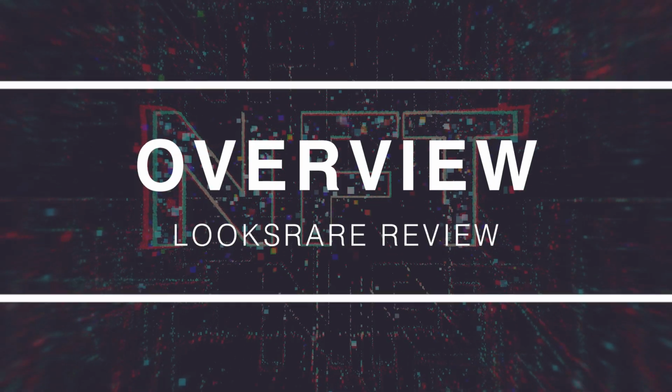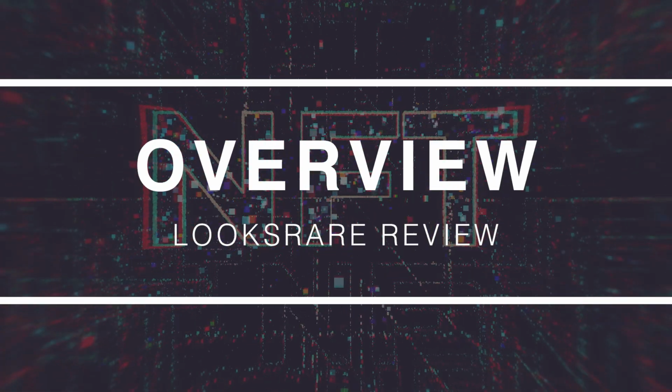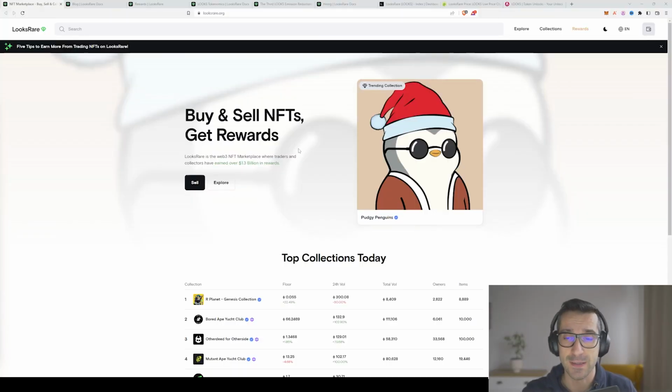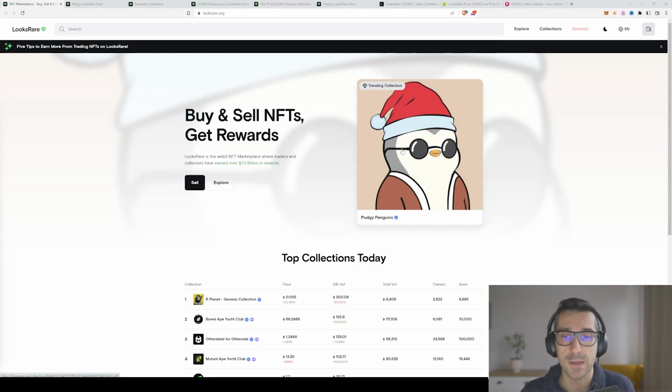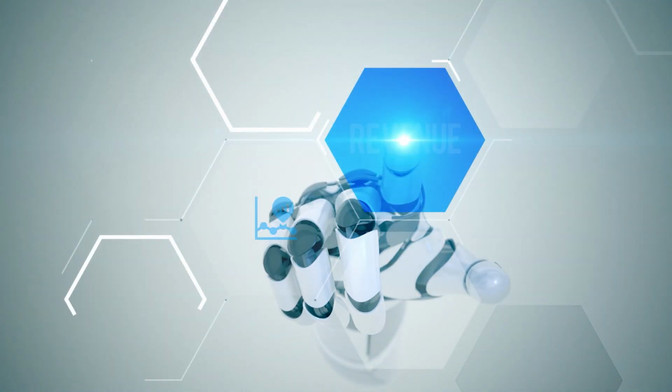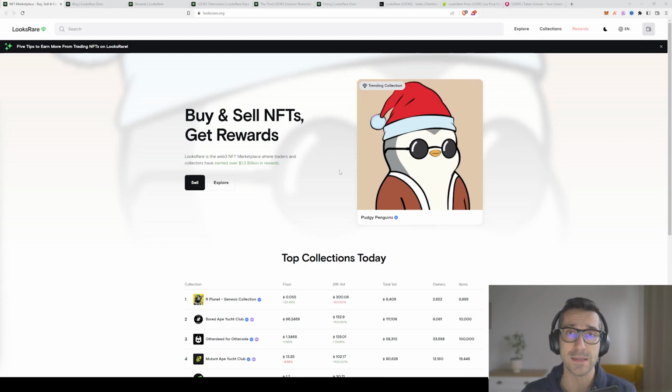LooksRare is an NFT trading platform with their own token, which is called Looks, and we're going to look a lot into detail, but this is basically one of the competitors of OpenSea, although compared to OpenSea the volumes here are much lower. However, LooksRare is very innovative. They always think of new ways to reward people that are creating the NFTs and also the holders of their tokens. They have implemented real yield in their tokenomics, which means basically the creators and the stakers of Looks receive huge parts of the revenue that the platform is making, which I think is a really cool and sustainable model.